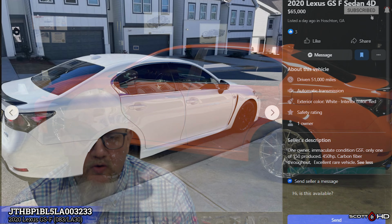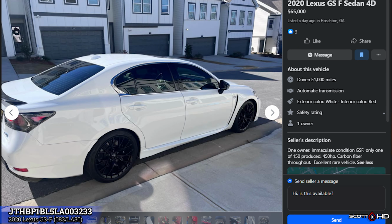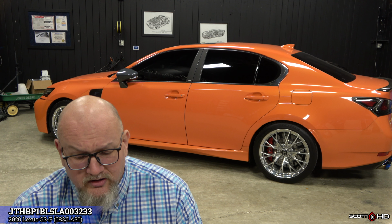This is VIN 3233. This is a 2020, paint code 083, which is Ultra White with LA30 red interior. The most common color combination on these cars, white with red interior. It popped up for sale on Facebook Marketplace with 51,000 miles for $65,000 in Georgia.